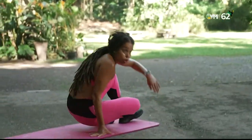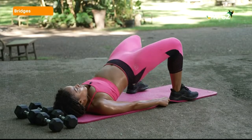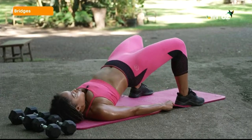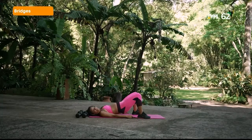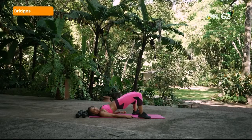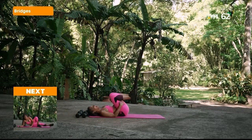Down for bridges. Ready. And go. Squeeze up. Breathe it out here. The bum just slightly taps on the mat. Squeeze up. Big squeeze at the top here. As you can hear, these chickens and parrots are feeling the pain too. They're right here with us, guys. Woo! Stay with me. You got this. There we go. All right.